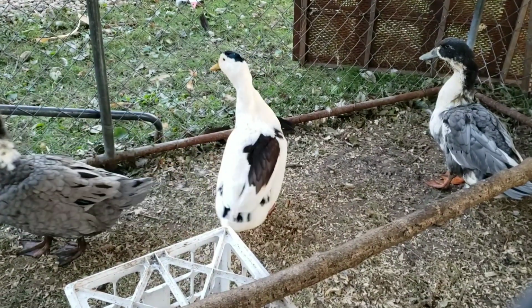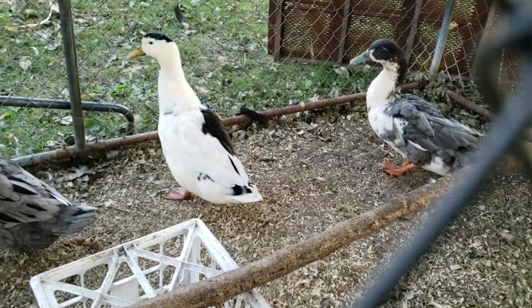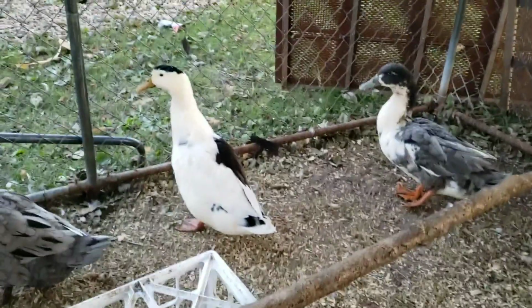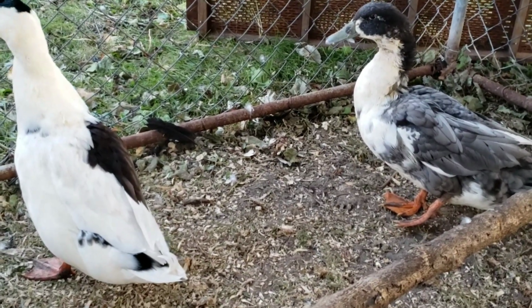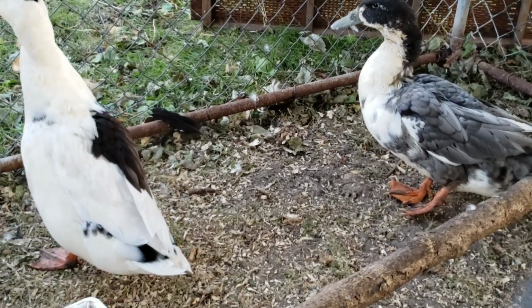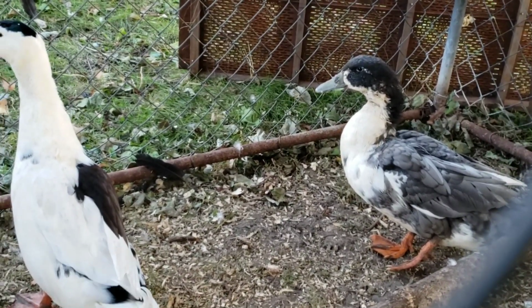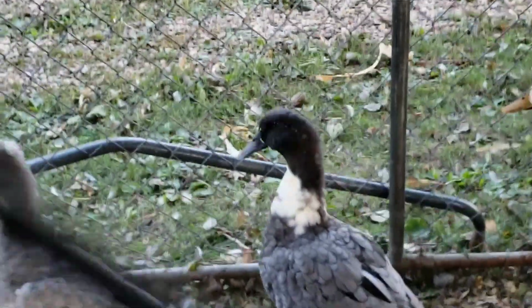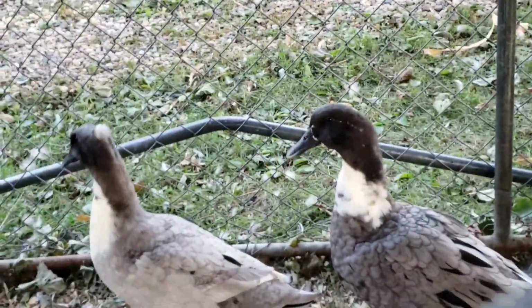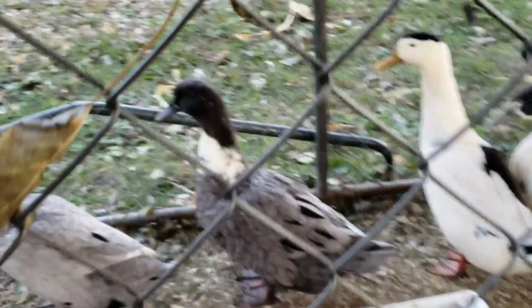Okay, so we are keeping the new ducks in isolation for right now, just because our new Drake over there was attacked at his old place and he's still recovering. We don't want him to get picked on in the new flock, so we're letting him heal up really well, and that means we're leaving his friends in here with him. In the meantime, it's a pretty group of ducks.